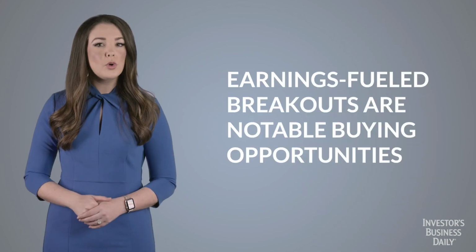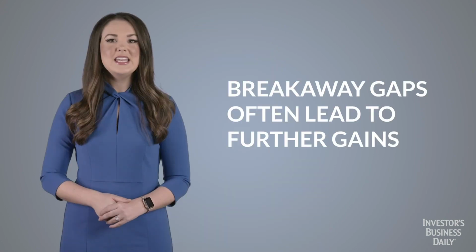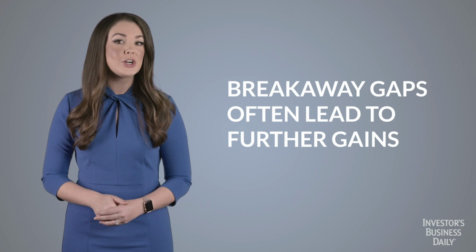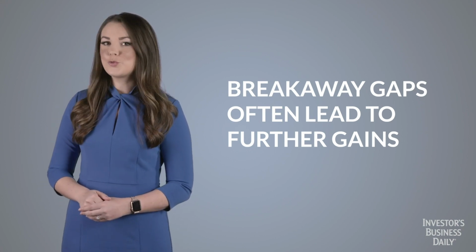If you see a top growth stock breaking out after its report, that's a buying opportunity. And even if we see a breakaway gap and shares become extended from that standard 5% buy zone, it's still a chance to buy. Now, we normally say that buying a stock when it's more than 5% above a proper buy point would be considered chasing a stock. Even though buying on a breakaway gap might seem counterintuitive, our research shows that this action is often the precursor to further gains, so it's an exception to that 5% buy zone rule.